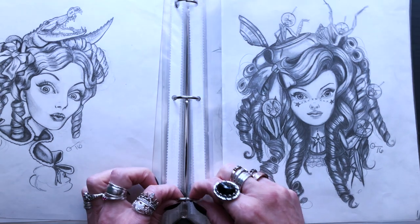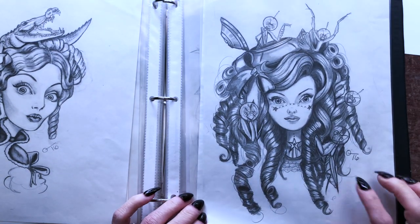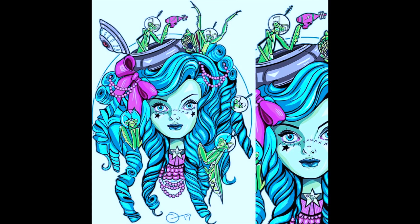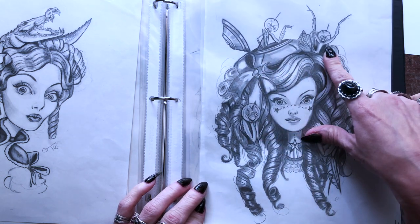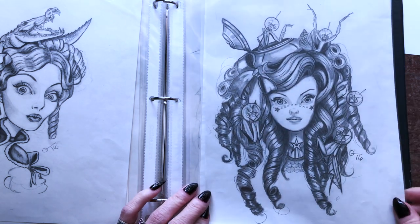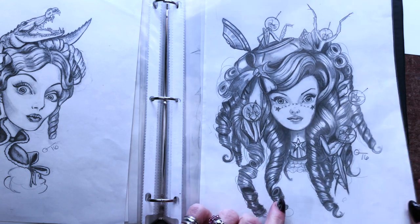And this one, I love this one. I did this one digitally too, but it's not on a postcard yet. I'll have it printed into a postcard. We have a bunch of Zorax. Remember Zorak from Space Ghost? This was fun hair.